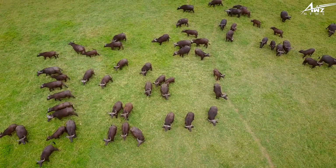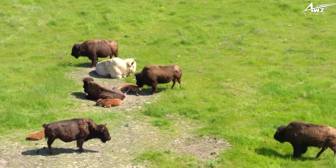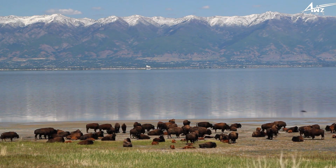No one can mess with them. Never touch them. If you touch them, you will be dead. African buffaloes.